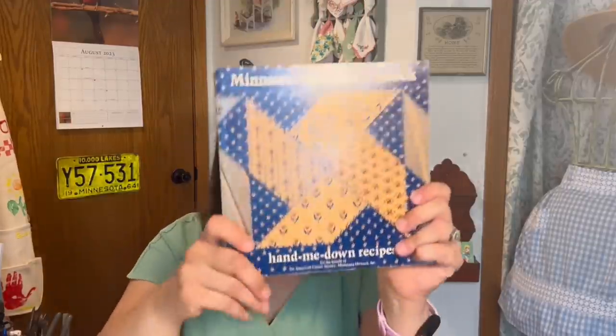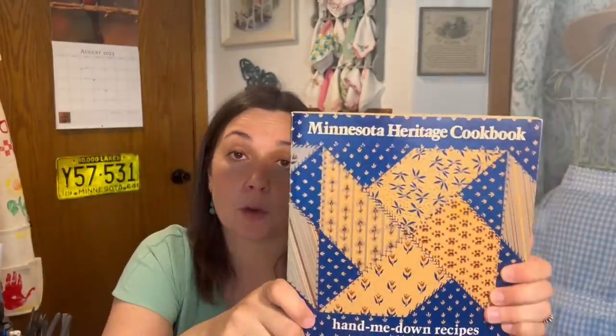Okay, and then the other thing I got was this Minnesota Heritage Cookbook, which I love.